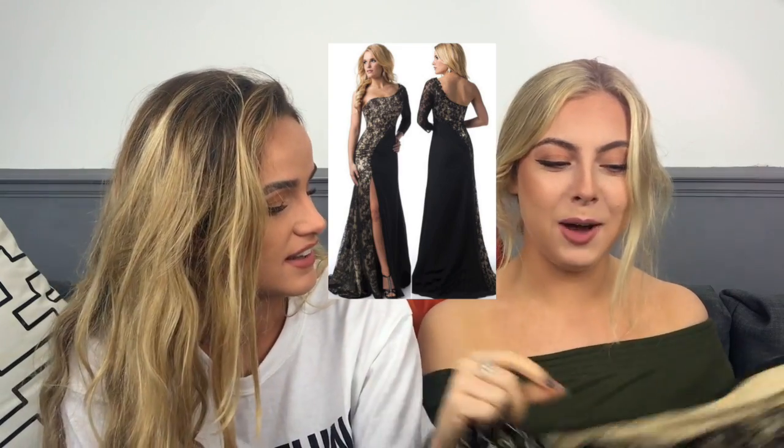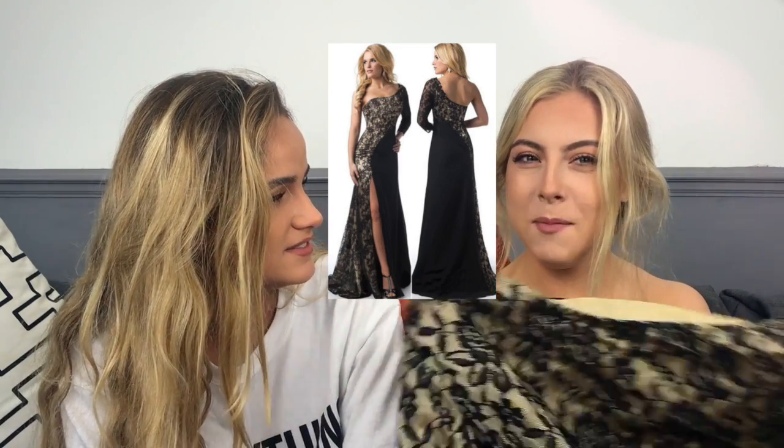This is bridesmaids, but I wouldn't say bridesmaids. I'd probably say more like at your ex's funeral. But you'd get it smaller. So this is the chest, which as you can see compared to my chest is a bit different. We could fit all our chests in there. Yeah, we could both fit in it.